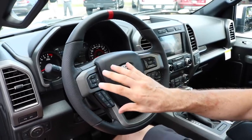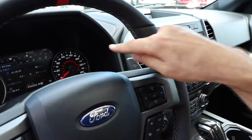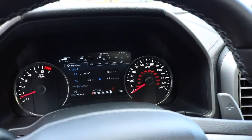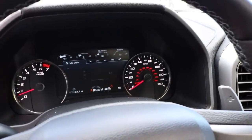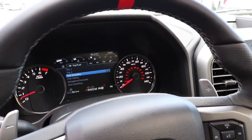Put Raptor or Baja or something, I don't know, but something different than just the Ford. I like the same setup, very similar, but if you notice, they use different fonts on the tach, on the speedo. You get all your digital gauges just like the other one. You could toggle through all these different functions. It's amazing just how much is in a vehicle today.